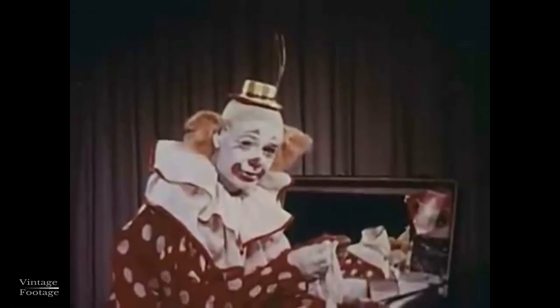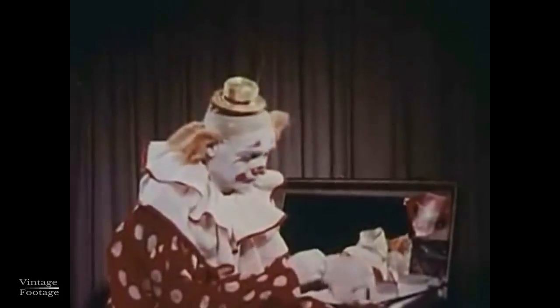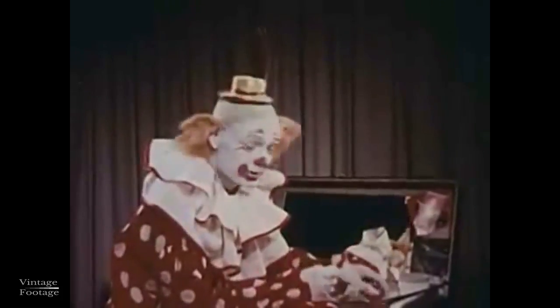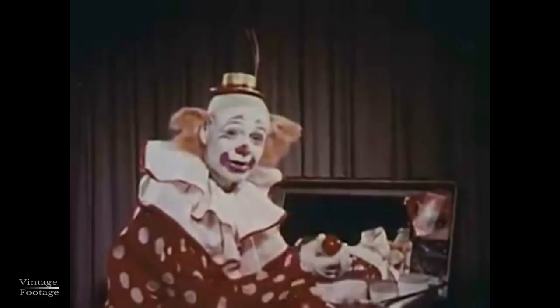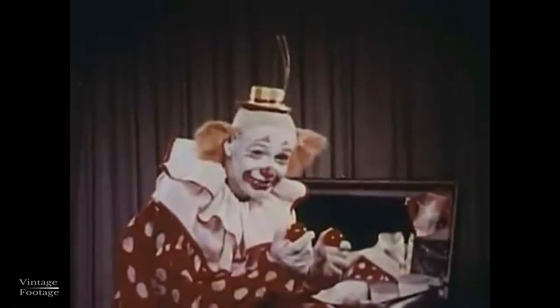Moonlight under the canvas, and the dust and smells of the old circus are gone. But the acts are still pretty much the same. Oh, sure, there have been some changes. But the circus is still the greatest show on earth. And to have a circus, you have to have clowns.